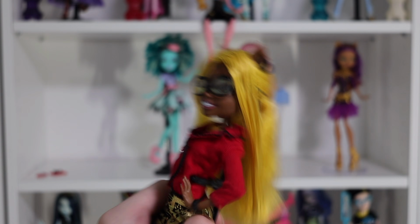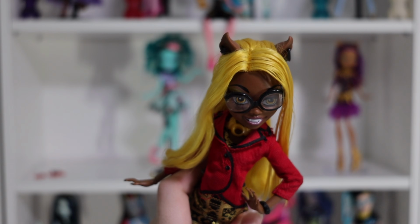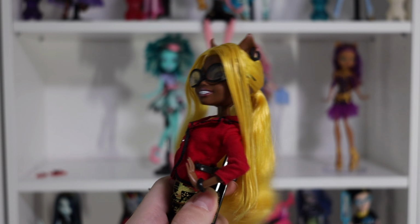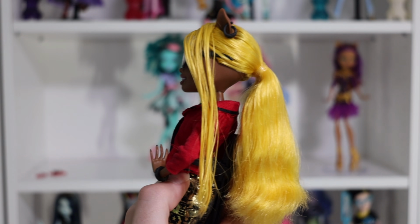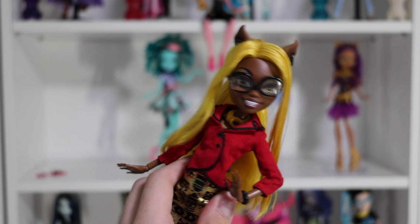This is a doll right here that I definitely need to reboot. I lost her parting. She was my first Spoil Wash doll, believe it or not. And honestly, I just have not found a color that matches this exact shade of yellow. So that is why I haven't rerooted her yet. But she was one of my favorites.